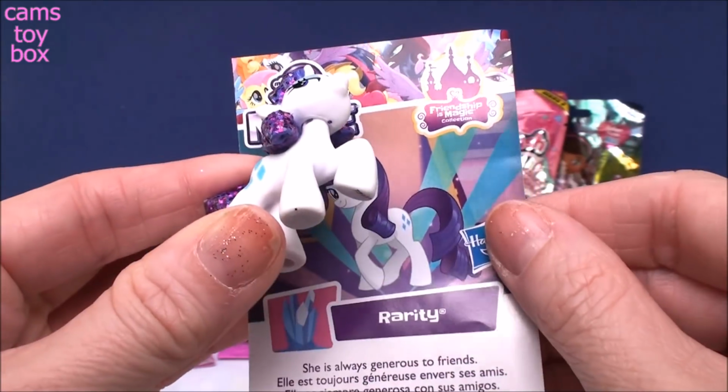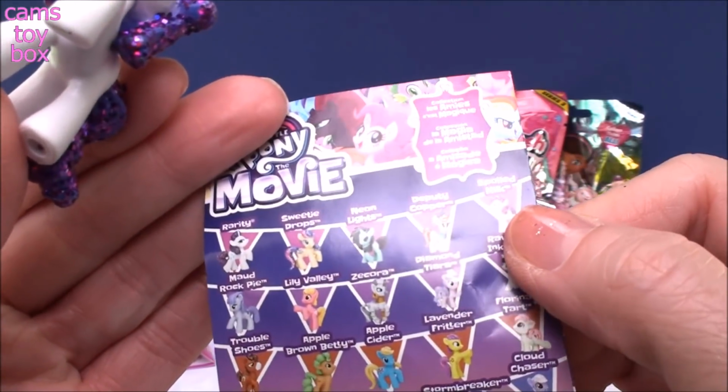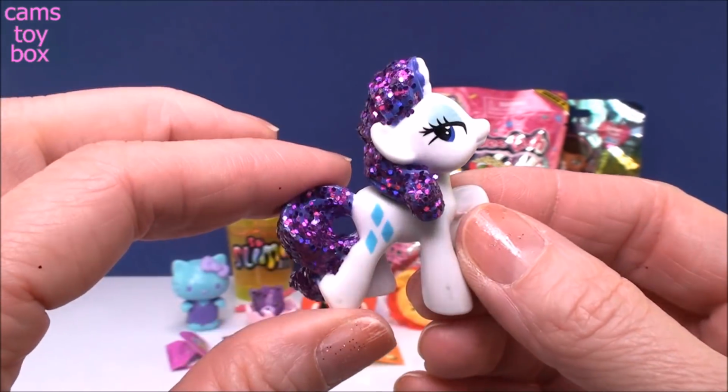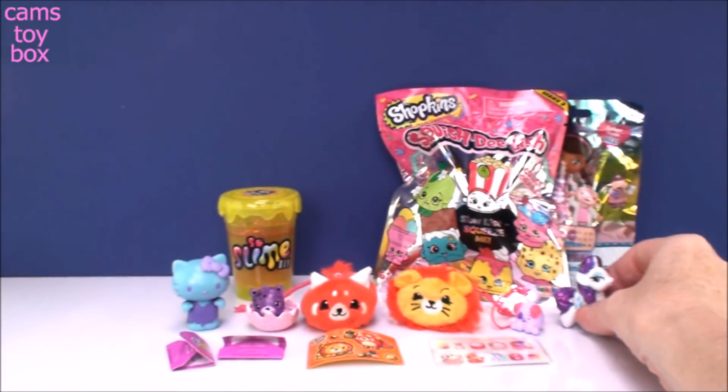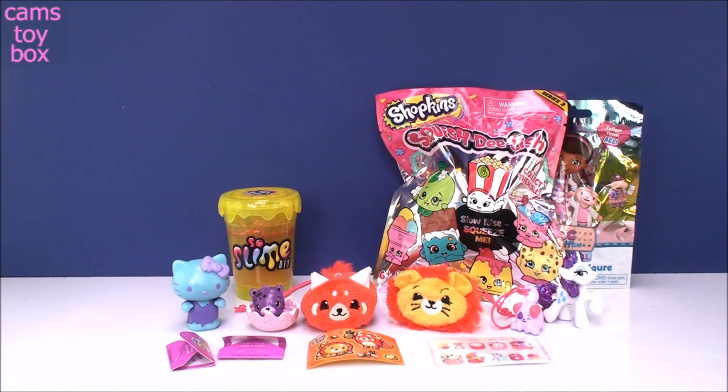So here's a little card. It says Rarity. She is always generous to friends. She sure is. On the back here, it shows all the different other ones that you can collect. Super cute. Really nice ponies in this wave. Oh my gosh, I love her. I'm so happy I got her. That is so nice, right? Look how pretty she looks. I love it.